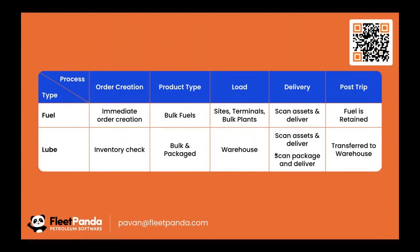On the delivery side, when you go to fuel, you scan whatever asset or tank or equipment you have to deliver to, and just deliver. On the lube side, sometimes if it's a bulk delivery, you're scanning the asset, but often you're scanning the package and then delivering it. And we'll touch upon some of the complexities we see because of these things. We see some complexities on the lube side, right? So we'll touch upon that in the next slide.